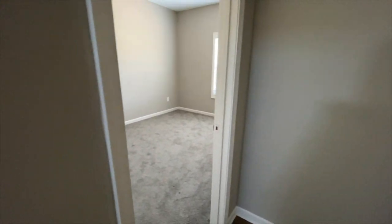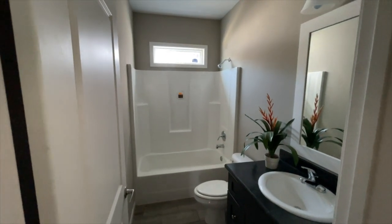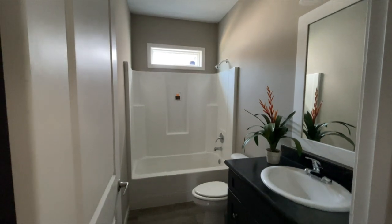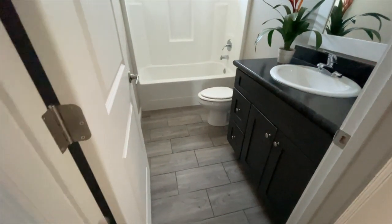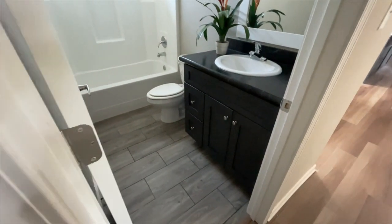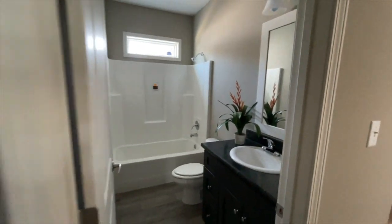So let's take a look here. I'm going to show you what I see, okay? Coming down this hall, the first door to the right is your guest bathroom. You've got a transom window over the shower tub combo. You have lots of cabinet space in this bathroom because you've got two drawers and two cabinet areas. Really lovely, nice size guest bathroom.